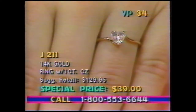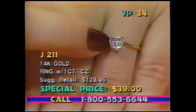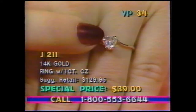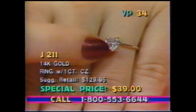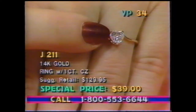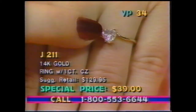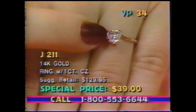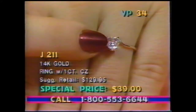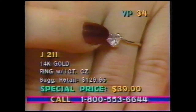Primo quality cubic zirconia. This is guaranteed not to discolor under normal use for the life of the ring. Beautiful to look at, beautiful to own, beautiful to give as a gift. 14 karat gold, a lovely gold setting. Now this does come in a size 6, but this can be easily sized up or sized down by any jeweler that would be happy to do that for you. A 14 karat gold ring with a 1-carat cubic zirconia. $129.95 is your retailing price. $39 today. $90 savings. Super.